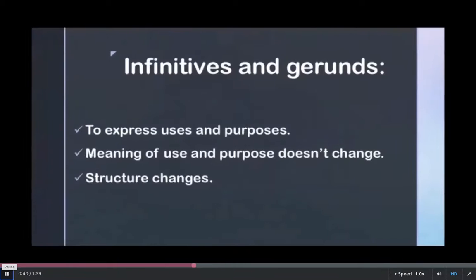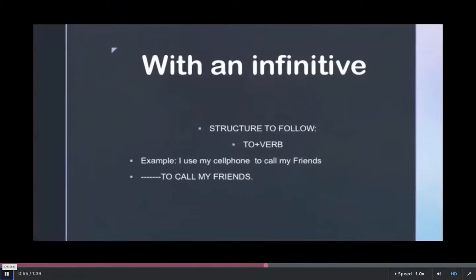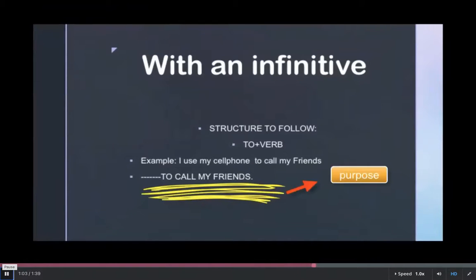As said in our intro video, we will study infinitives and gerunds to express use and purposes. Keep in mind the meaning doesn't change. What changes is the structure. So let's go over the explanation on the difference between the two forms. With an infinitive, we must use to plus verb. Example, I use my cell phone to call my friends. To call my friends is the purpose.